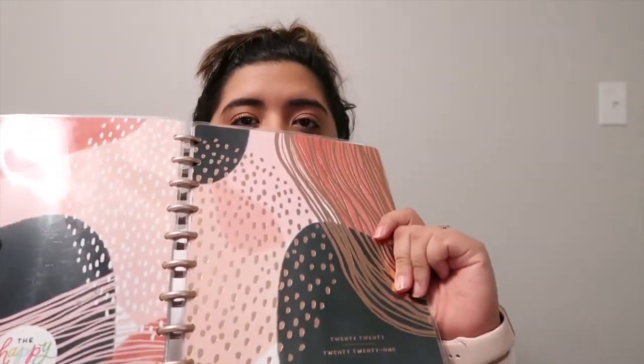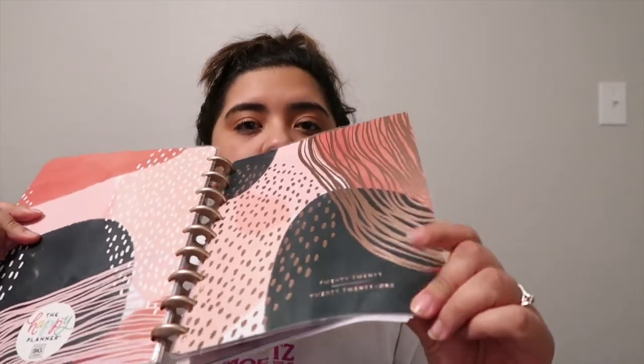Hey everybody. Last time you saw me, I was freaking out about the snow. Now I'm home in my Turkey Trot from 2019 t-shirt, and I am working in my planner for once. I bought a new Happy Planner and took the inserts from the inside because they were the dashboard layout, and I put them in my old planner. This cover was originally a student planner, but I really loved the color scheme, so I'm keeping it. It says 2020 and 2021 down here, so I'm fine with it.